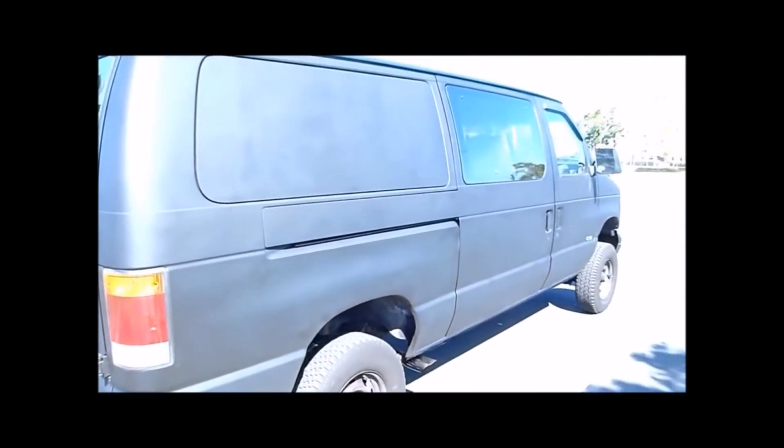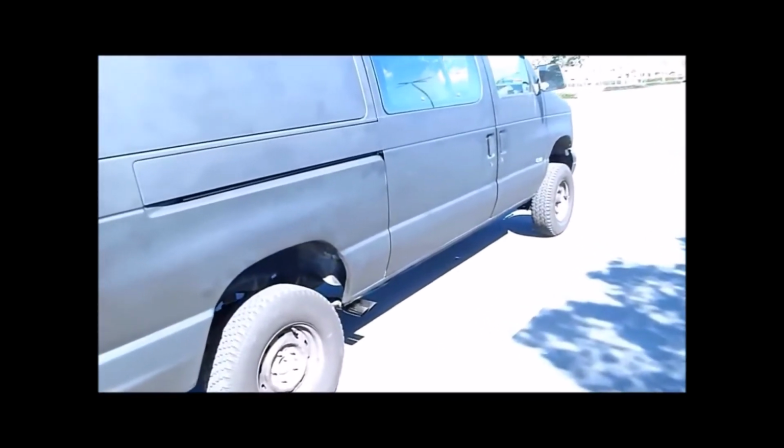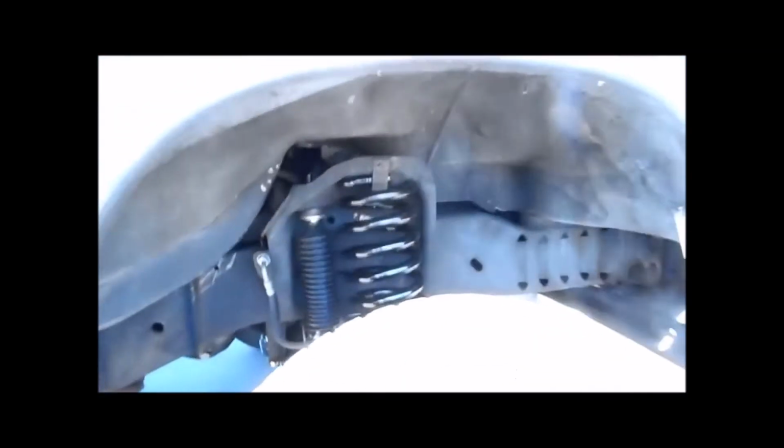There you go. I think it's a dramatic difference in height. It's about a 5-inch lift. The fender gap in the back is about 10 inches now compared to 5. You could fit your freaking head in there now. And then up front, it's about an 11-inch gap or so, 10.5 to 11, something like that. So pretty much a 5-inch lift.